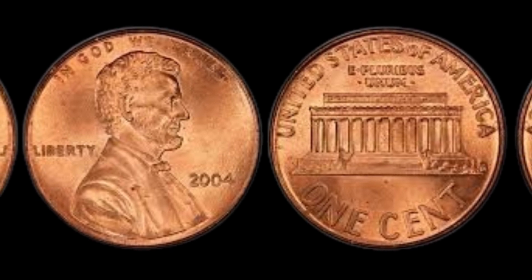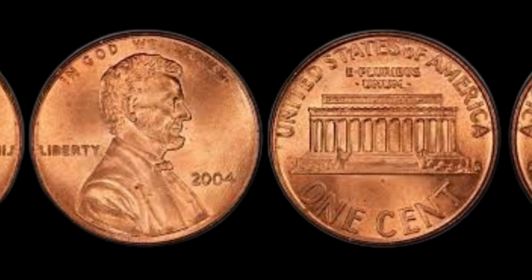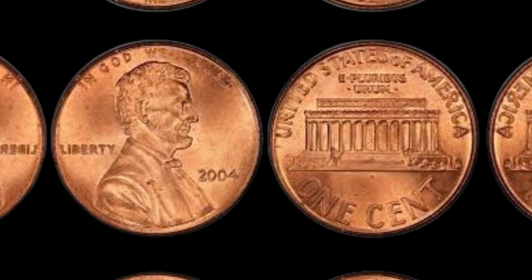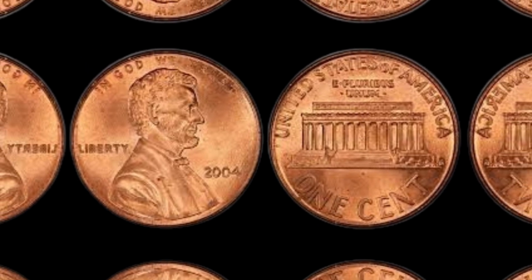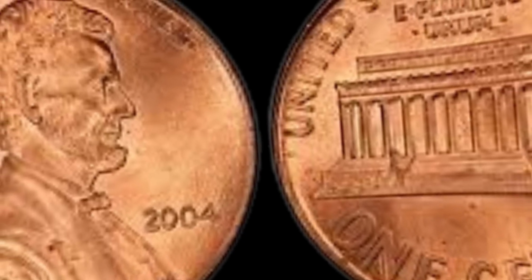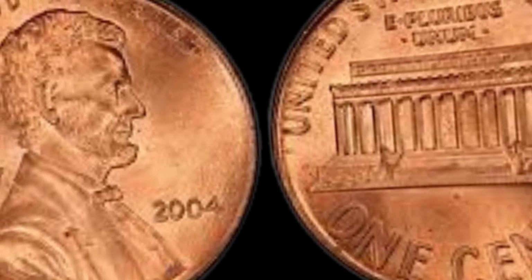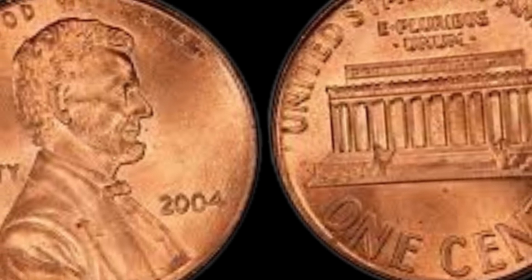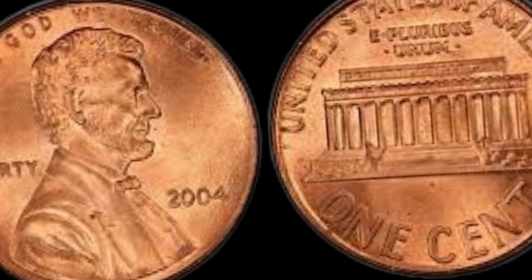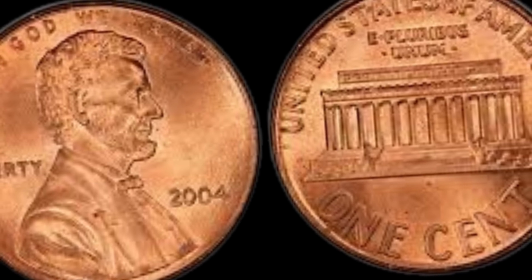The scarcity drives up the value astronomically. Now, let's talk about the big sale that rocked the numismatic world. In early 2024, one of these rare 2004 mint mark Lincoln cents sold at auction for a record-breaking $5.5 million. The buyer? An anonymous collector who called it the crown jewel of their collection.